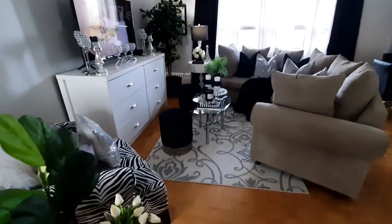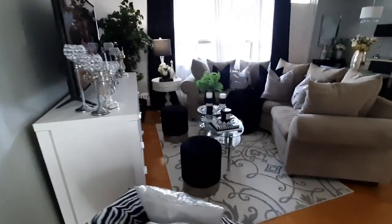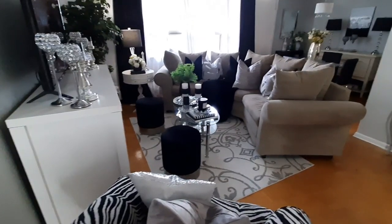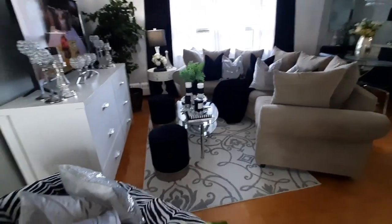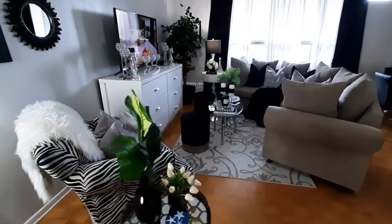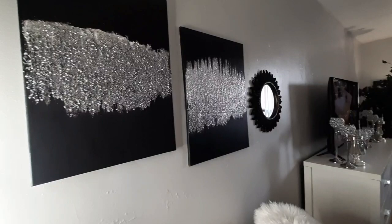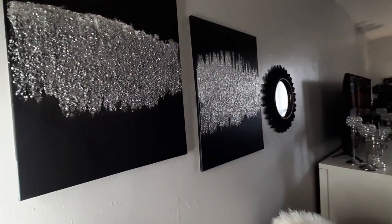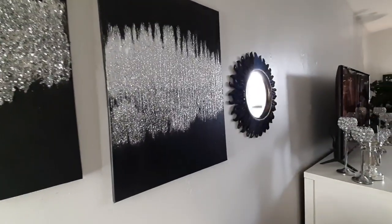And this is the living room, guys. I really love the coziness and how everything looks. It just gives the space sort of a different vibe by just changing the sectional around. So I really love how this turned out. Nice and cozy, facing the TV for movie watching and all that. And then on the wall, I just have some DIY canvas art that I painted black, and I just added a little bit of glitter. And the mirror is from HomeSense.